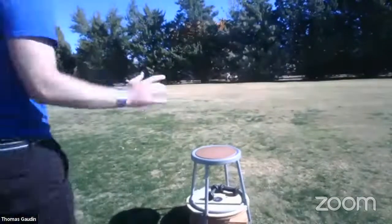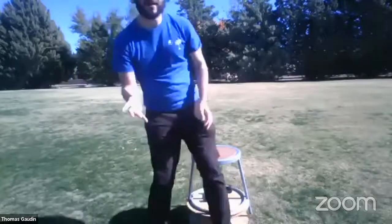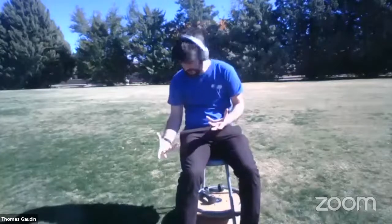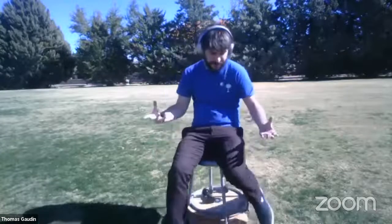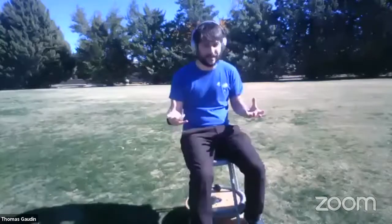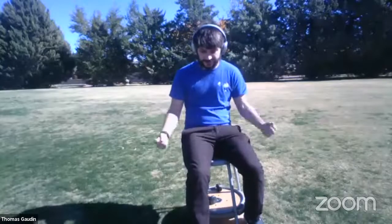So we see a lot of different rotating weapons. Some rotating weapons are big. They have large sort of hammers on the edge of them. Other rotating weapons are smaller. They're in a battle box competition. So what I've done here is I've got myself a rotating platform that spins. And we're going to see how fast I can spin with my weights distributed in different ways.